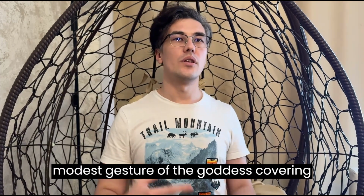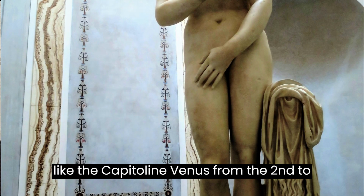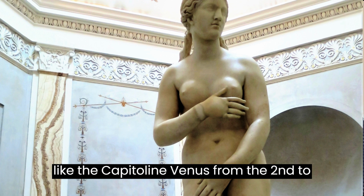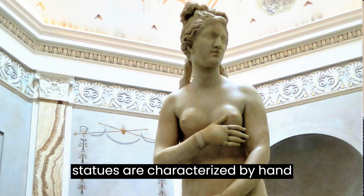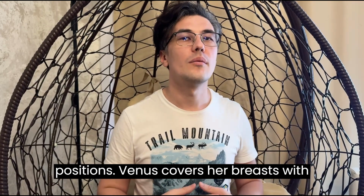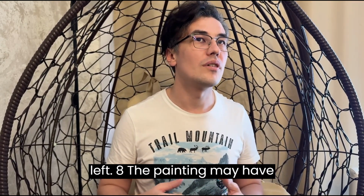7. The modest gesture of the goddess, covering her intimate parts, is found in statues like the Capitoline Venus from the 2nd to 3rd centuries BCE. These statues are characterized by hand positions. Venus covers her breasts with her right hand and her groin with her left.